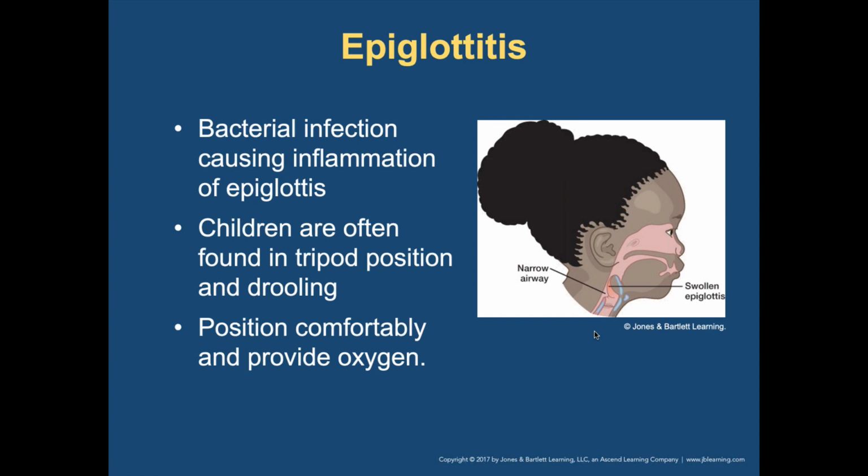Haven't seen it a lot in a while. It's a quick onset. Children look ill and report very sore throats and a high fever. And remember, anything with a high fever over a long period of time can also cause brain damage that we don't want. So cooling of the children can also help.